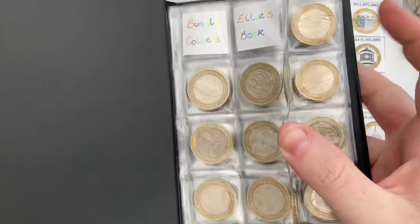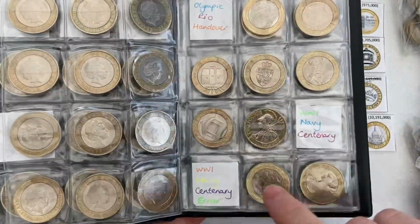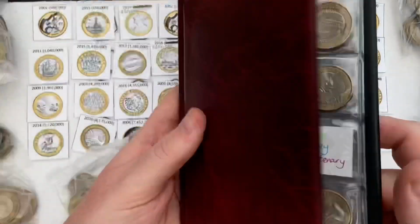And this is Ellie, so she needs Wales. It's Rio, isn't it? Rio handover, Navy Centenary and a Centenary with a flag error. And the writing around the outside is upside down.